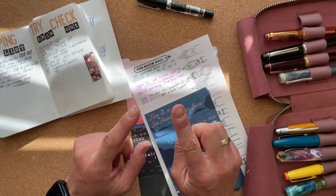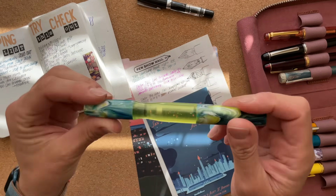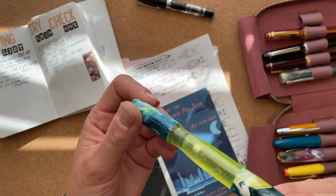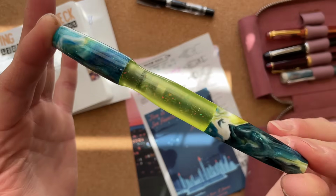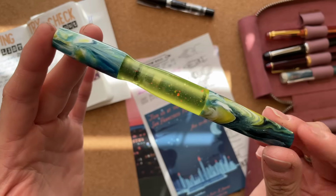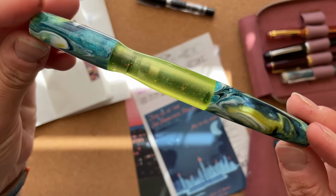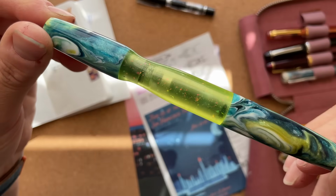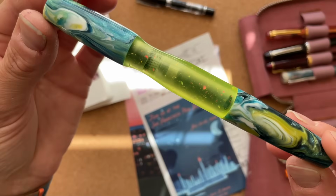Now, I did actually only buy one hand-turned pen. So, one of the pens that I really wanted to look at in person, because I could not fathom how this would feel in my hand, was a Mayfair Pens. And I just want to have you look at this. It is a stunning blank. Two stunning blanks, actually. This is from Enigma Stationery.